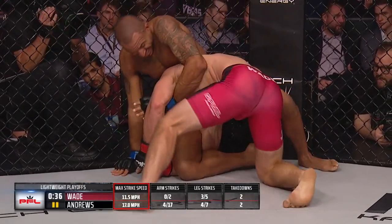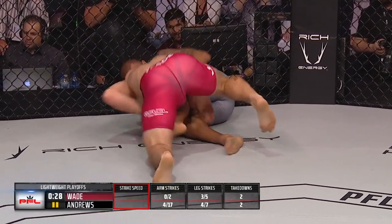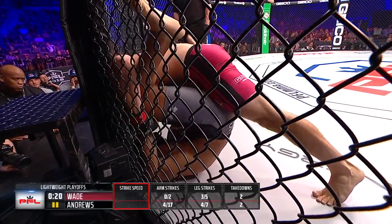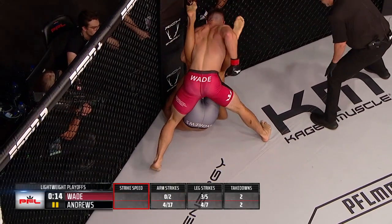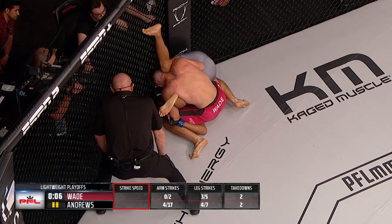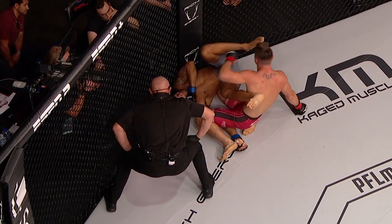Now Andrews once again on the back of Chris Wade, cross body here. He's got 30 seconds left to make something happen. Wade able to pull his head out, finds himself back on top as the second round winds down to a close. And that may be the edge that Wade needs to get the judges' nod if this becomes a draw, because he's the one finishing on top. He's the one who's had the most control. Although Nate Andrews did well in this round, I think Wade has just edged it out just a little. Round 2 comes to a close here on ESPN+.